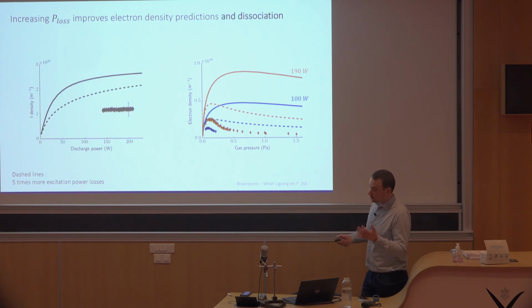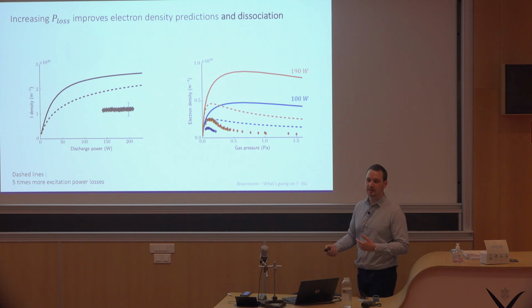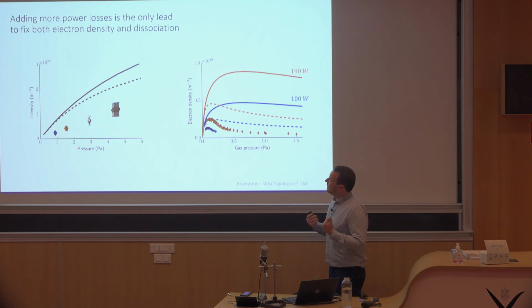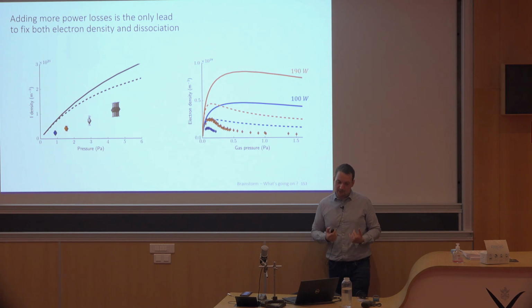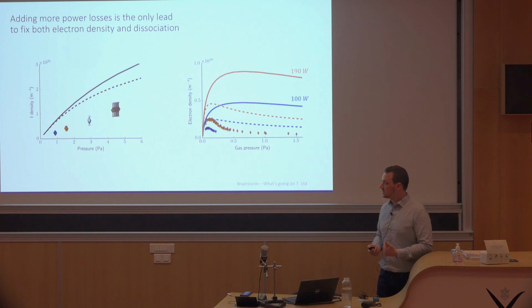And surprisingly, or not, depending on the people, but for me it was surprising, it also helps a lot in reconciling the dissociation model, because you have fewer electrons, so you will have fewer dissociation reactions because they need an electron impact for this. So it works as well for the variation with pressure. So adding more power losses to the model is the only lead I have now to fix both the electron density and the dissociation in my model. So it's something that is very, very likely.